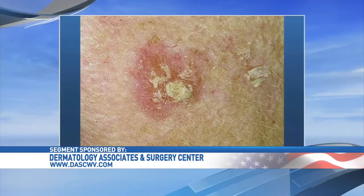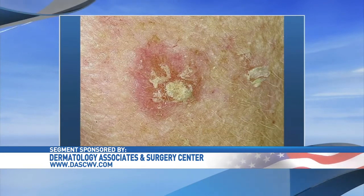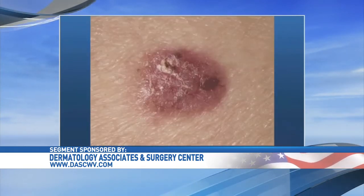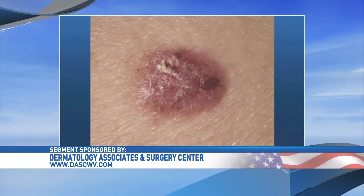So we recommend excision for those to remove the cancer in its entirety. Now we can do an excision in the office. Dr. Velasquez also does Mohs surgery in office. Other options we have, we might do a referral for radiation or even a topical therapy, all dependent upon the patient. Sure, because I'm sure every case is individual and unique.